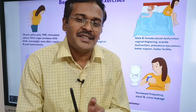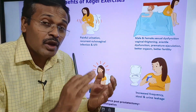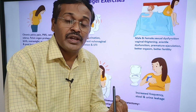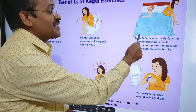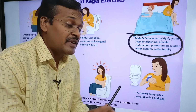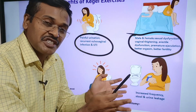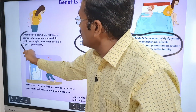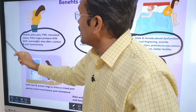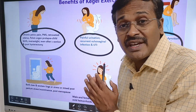This Kegel exercise is very simple, but what are its benefits? It has tremendous benefits. It not only improves urinary and fecal incontinence, but it also increases the male and female sexual drive. It prevents painful urination and recurrent vulvovaginal infection is prevented. There could be chronic pelvic pain, retroverted uterus, uterine prolapse. All these conditions will improve with Kegel exercise.